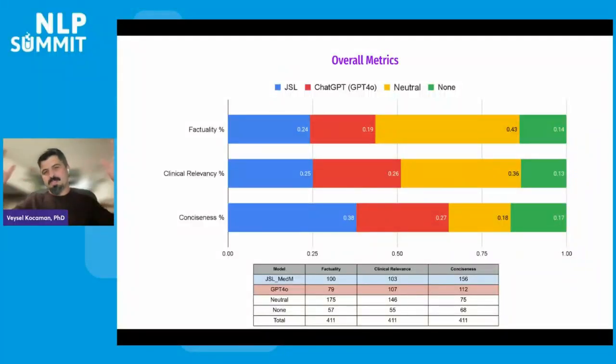If we just average all of them, this is the chart that we see. So the 8 billion model is 5% better than GPT-4o when it comes to evaluating these 4 tasks, right? Clinical relevancy is again head-to-head. We are 1% worse than GPT-4o, but conciseness is more than 10% better than GPT-4o itself. Factuality is one of the most important dimensions over there, and it's great to see that we are doing 5% better than ChatGPT just by fine-tuning an 8B model.